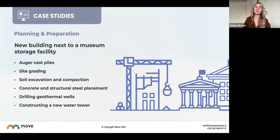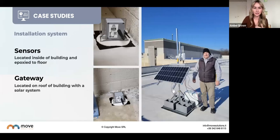But what is happening is they are building a new building next to a museum storage facility. As you can imagine, the contents in the museum storage facility are very valuable and very susceptible to being damaged by high vibrations. So we worked with them to do the vibration monitoring on this project. The project was drilling with auger cast piles. There was site grading, soil excavation and compaction, concrete and structural steel placement, drilling geothermal wells, and constructing a new water tower. With all of this work going on right next to the storage facility, they needed to very closely monitor the vibrations.